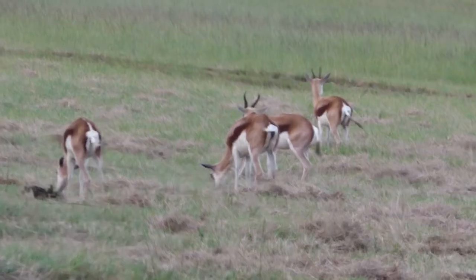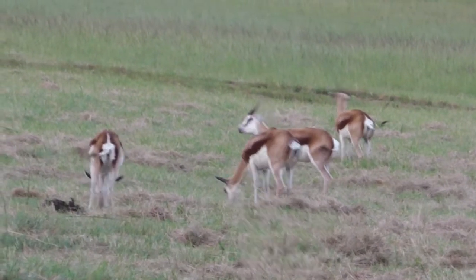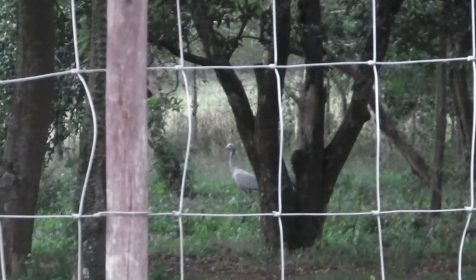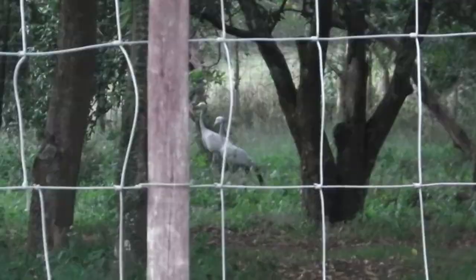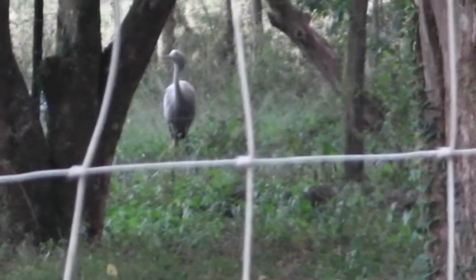Here we saw both South Africa's national animal, the springbok, as well as the national bird, the blue crane, even if they had chosen to remain in a fenced-off area. Evening time brought a campfire, which was much enjoyed by the resident warthog family, and a concert was given by the talented camp staff.